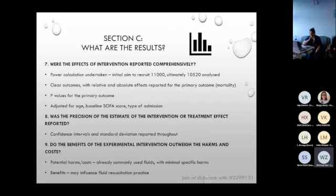So section C, which is, what are the results? Question 7 was, were the effects reported comprehensively? Here we like to talk about power calculations. As I said before, the initial aim was to recruit 11,000. They did just recruit over 11,000, but ultimately because of exclusions, they analysed 10,500. And they did have clear outcomes.